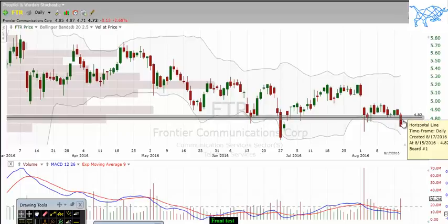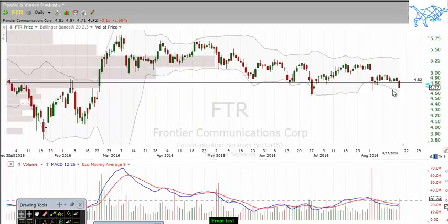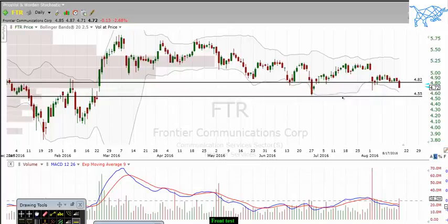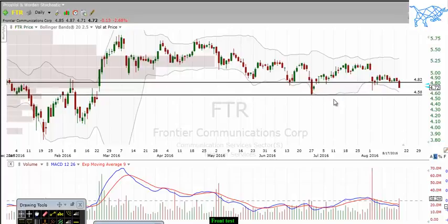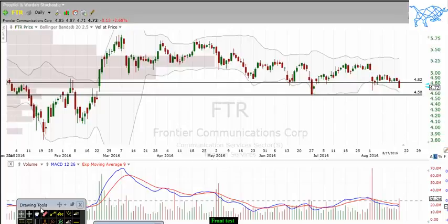So about 480 is going to be resistance, 480 is going to be that resistance level that you may want to look for shorts against. Next support that I'm seeing isn't until about 450. So 480 resistance, 450 support. Be aware of what's going on with this chart. We've also got a downtrend line right here that you want to pay attention to.